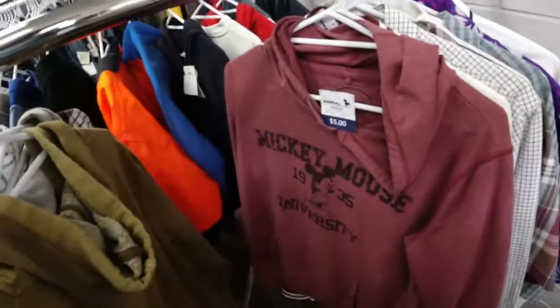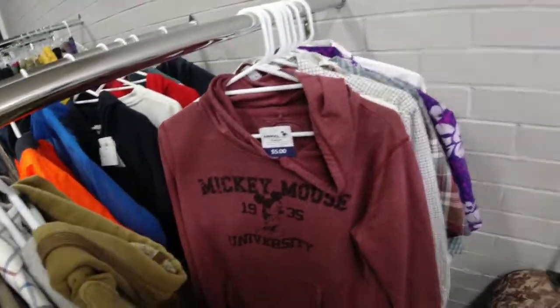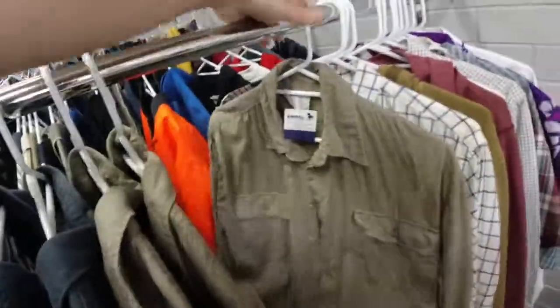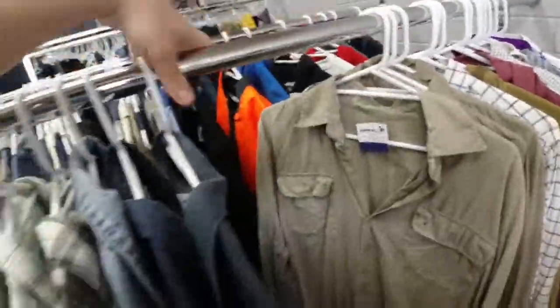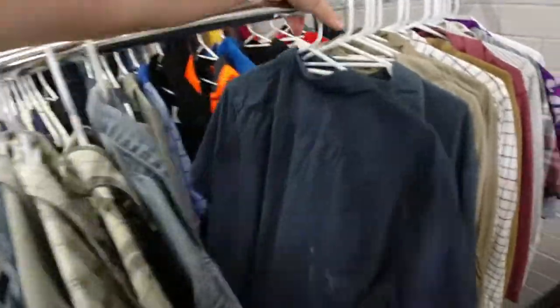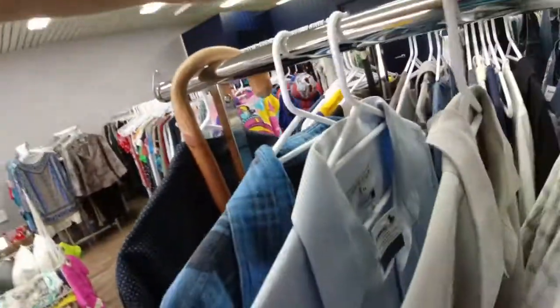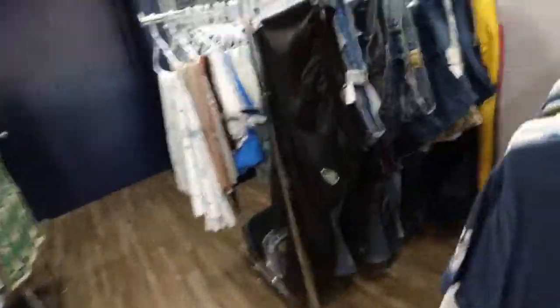There is that one there, that Mickey Mouse jumper. That's quite nice for $5. Probably get 30 bucks for it, but we're just going to keep looking. It's not something we desperately need at the moment. More here looking because it is the first day than the fact that we're needing anything. Oh, I think I do see something.